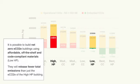It is also possible to build a net zero embodied carbon building using off-the-shelf code compliant materials. That was really encouraging for us. You know, using actual wood, using cellulose insulation, using fiberboard products. We can all access those. They're on the shelf. We can use them tomorrow, and you can get to a net zero embodied carbon building using those materials.